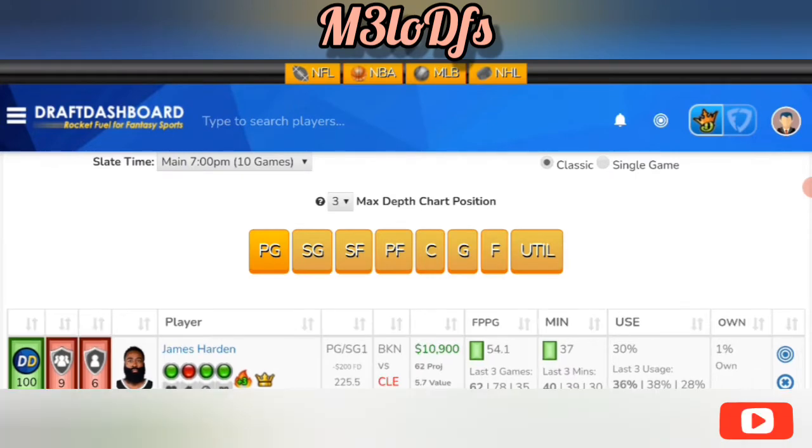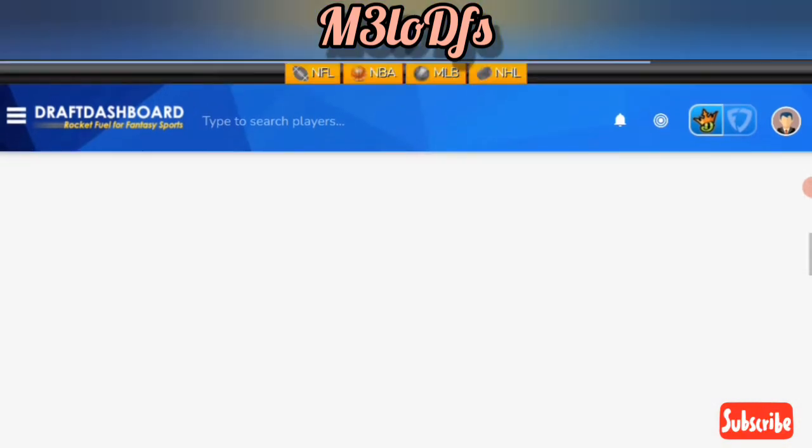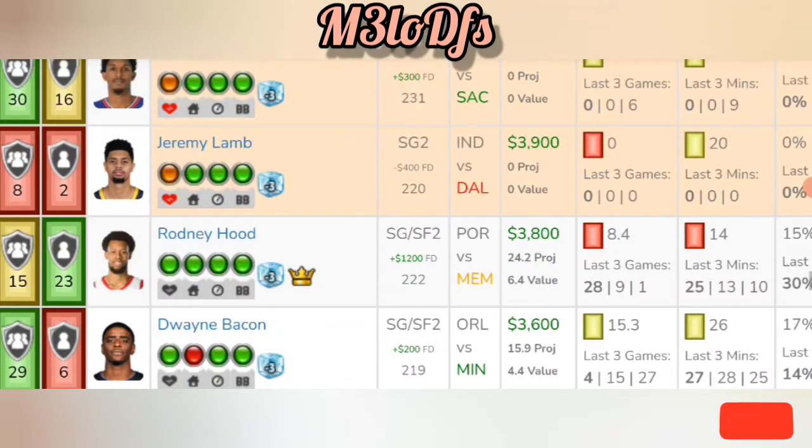Now, going to the shooting guards, I will be looking out for some savings here. Let's go down the list. We have a spot where we have Rodney Hood. I like this play more so on DraftKings. He's only 3,800. He's still cheap.